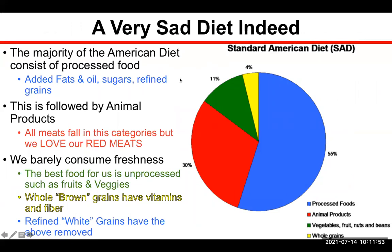Basically, the majority of our diet in this country consists of processed foods. And these processed foods are basically added fats and oils, the bad kinds, that are really meant to preserve the processed food, refined sugars that are going to lead to insulin spikes and subsequently diabetes, and refined grains that have no real nutritional value at all other than a carbohydrate having energy in it. All the real nutrients are stripped away from it.